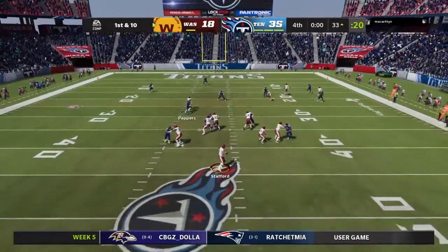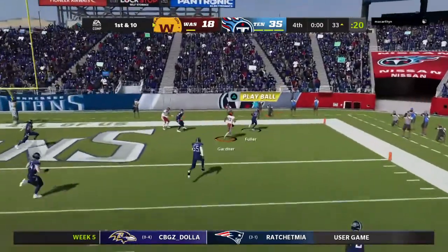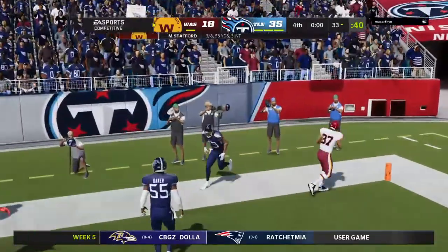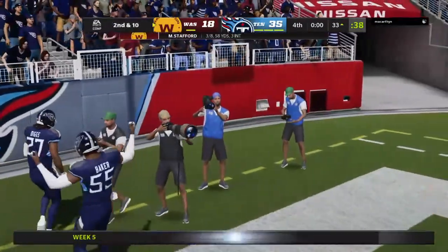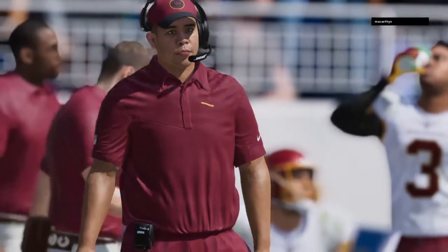One last throw here for Stafford. One last shot at the end zone. And that will be incomplete. They were going for a consolation TD, but it was not to be. And time has run out now on this game.